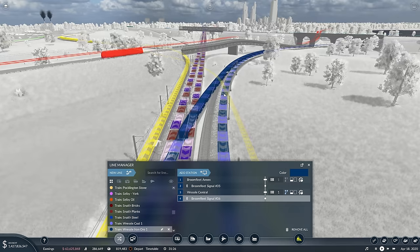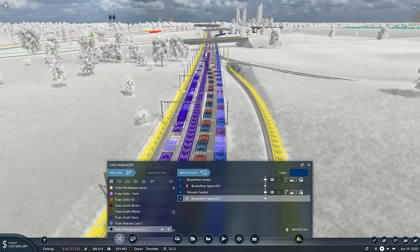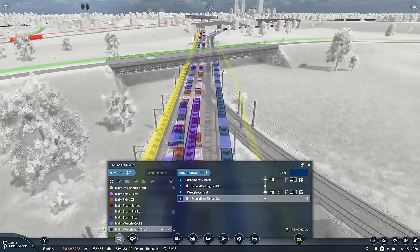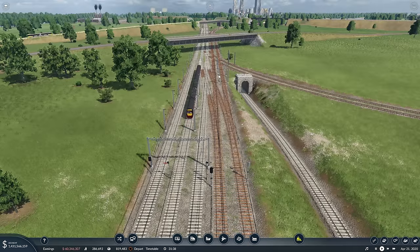And do you know what? People did mention in the comments section, Joe, why have you... Yeah, I see what you mean, the dark blue line. Why is he crossing over to cross back over again? The answer is I have absolutely not a clue. Not a clue.